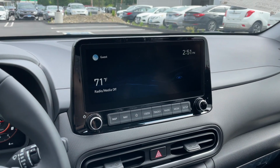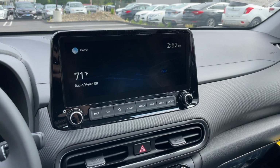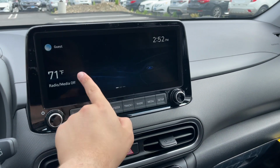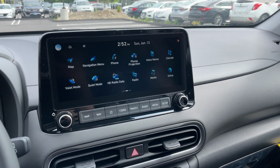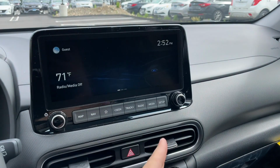The design of it looks good. It does have a little bit of gloss black, and I love the fact that the bezels are nice and thin. It does have a volume knob and a tune knob, and the system overall feels very nice and responsive, and it does feel like almost a Genesis system. Doesn't have the nice fancy colors the Genesises have, but nice and responsive and very similar.